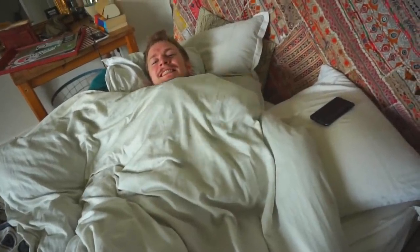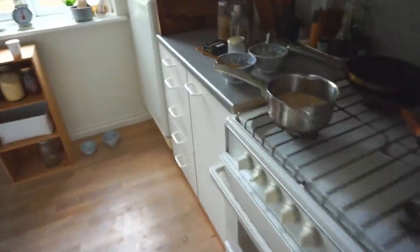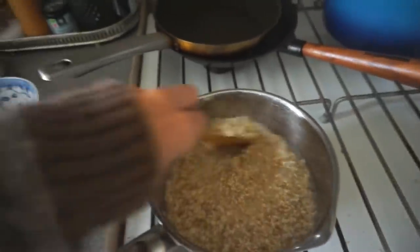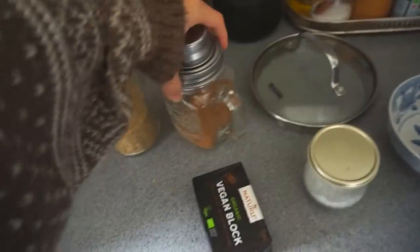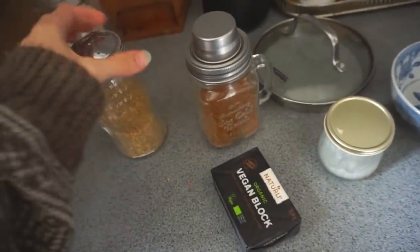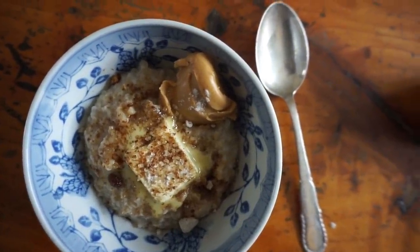You're just waiting there until breakfast is ready? Yes. Let's see. We're making oatmeal. Oh, we're burning oatmeal. And then we have some bulk vanilla, some bulk coconut sugar, and some bulk brown sugar, and vegan butter on top.